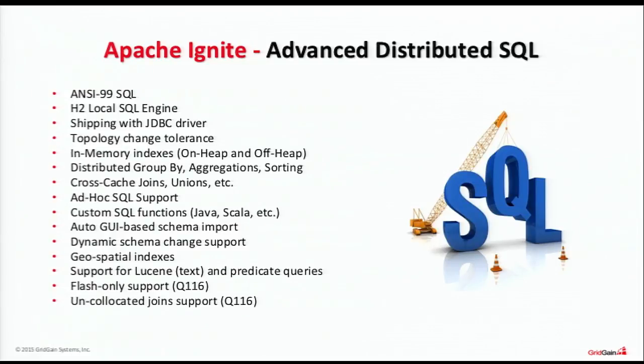It's a wonderful design. I think we really struck gold when we decided to do so, because everybody else in the industry is struggling with rewriting SQL optimizers and doing SQL parsing and everything else. We actually rely on a system like H2 that's been in development for years and years. It's one of the best local SQL engines. So we're shipping with a JDBC driver. We're also thinking about shipping an ODBC driver. So you can literally just connect to Ignite through an absolutely standard means of connecting, like a JDBC driver, for example.